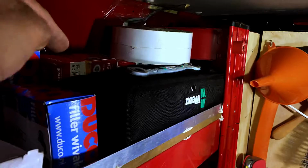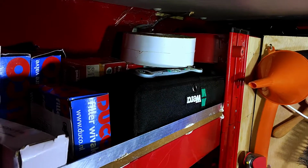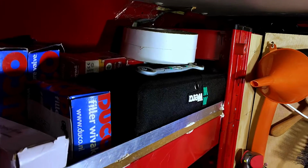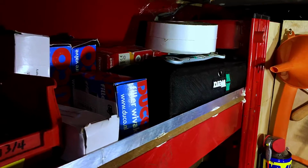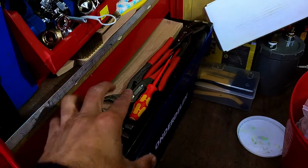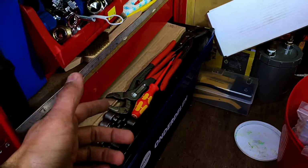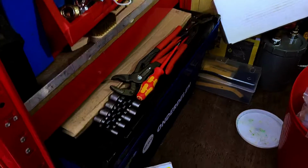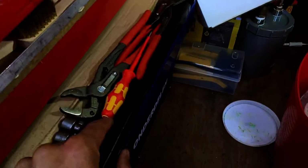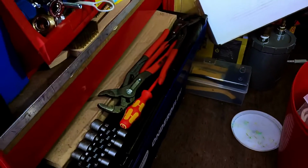I keep, obviously, just normal thermostats, because some customers may not want to invest or spend the money on a smart thermostat, so I will put in a normal thermostat, and that's just some double-sided tape up there. And then I've got a couple of extra Knipex pliers here, just in case, run of the mill, I want to just open up a few nuts and sort something out. There I've got a 3.5mm Wera just always sitting there as well, just in case I need it.